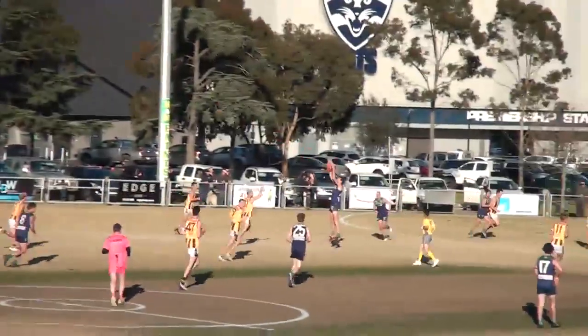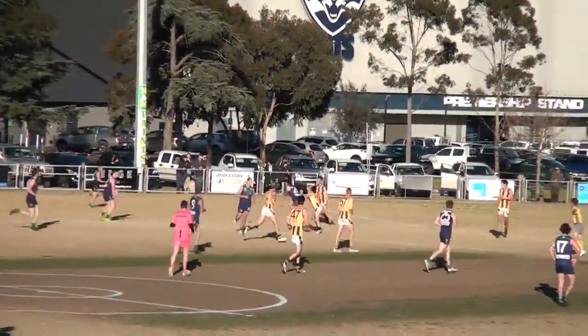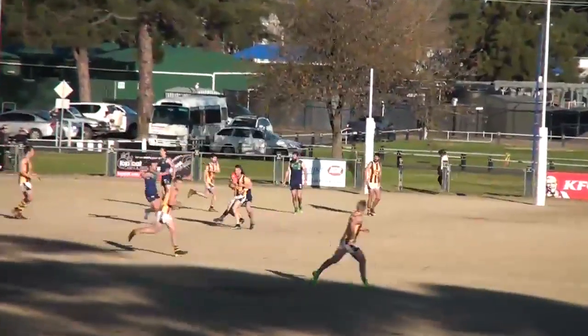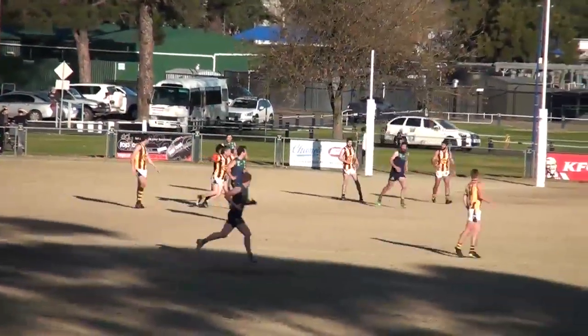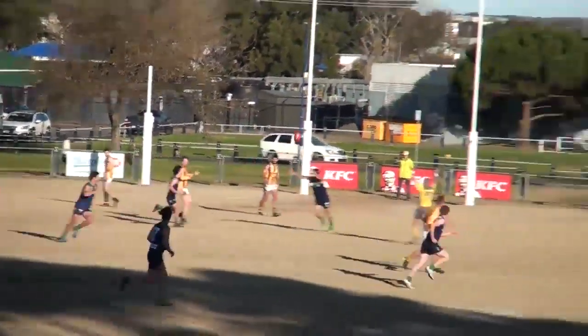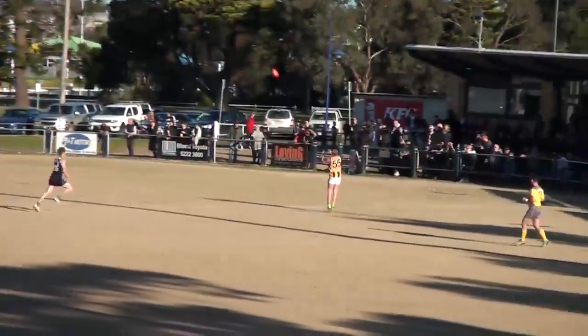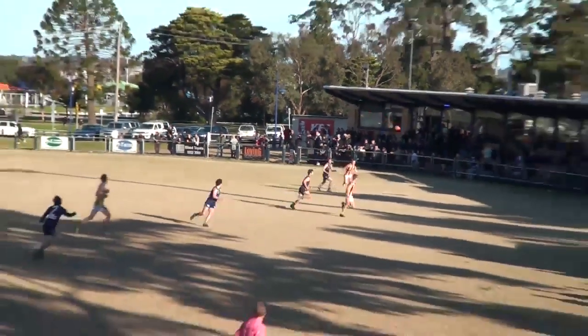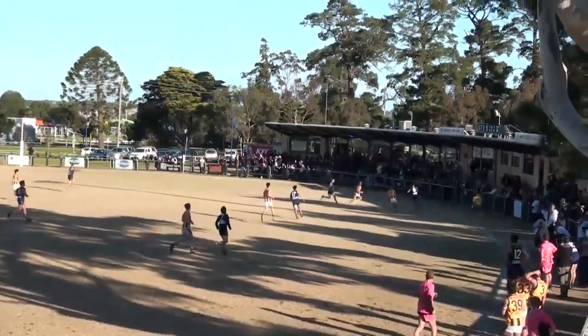Dobson into centre half forward. Oh, just no one around him. Good mark there to Snowden. Ball goes to the... as Gillies has just thrown the hands here, said, what the bloody hell are you doing? Kicking to the Kane Learson. Make me look stupid. As McCann takes the mark half back. Those bright green boots don't help you kick it if you're kicking in the man of the mark, son.